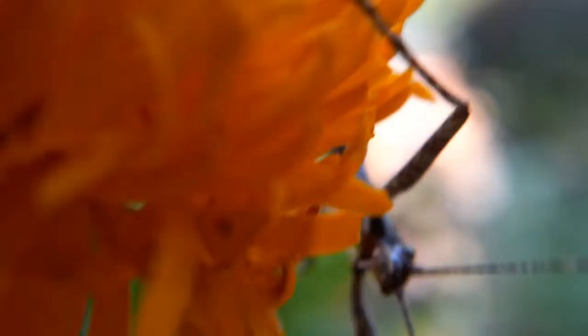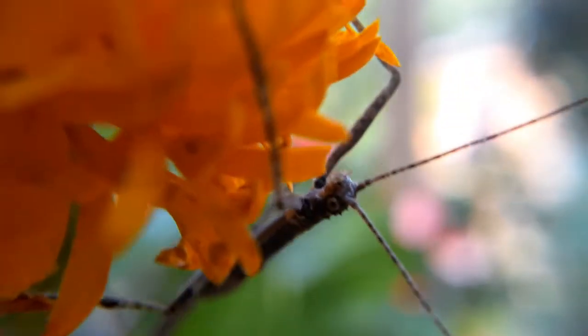All walking sticks are herbivores. They use their strong mandibles to consume leaves, the primary food in their diet.